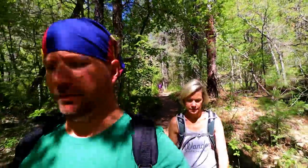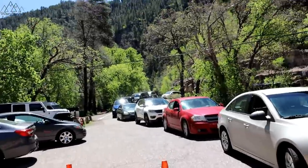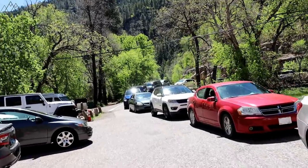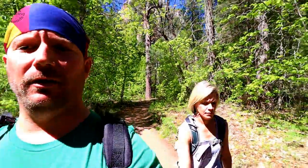Okay, friends, so a couple of tips about the West Fork Trail here in Sedona. Get here early. I can't stress that enough. This is probably the busiest trail Brooke and I have ever been on. It's not a bad thing. I mean, there's room for everybody, but there's probably 70 in that one group, wasn't there? It's the biggest hiking group I've ever seen.